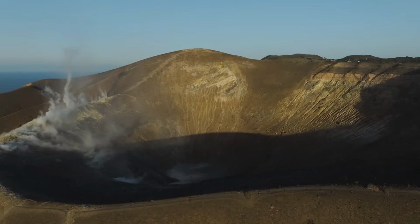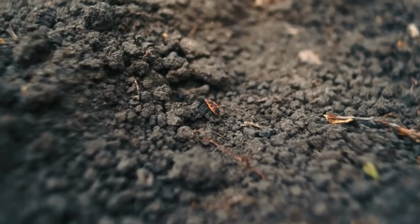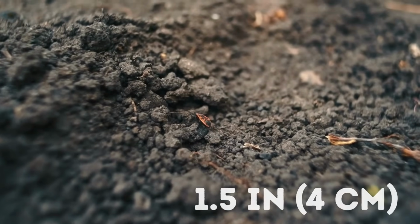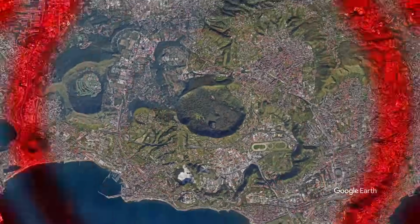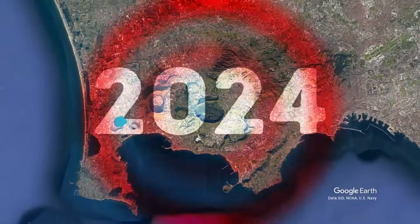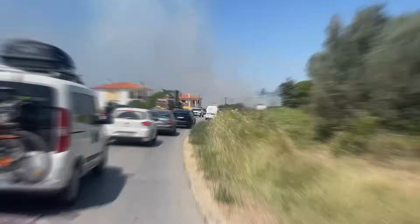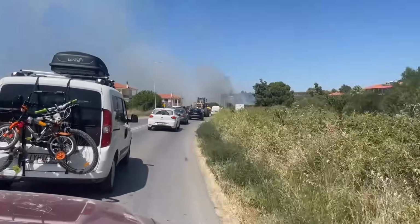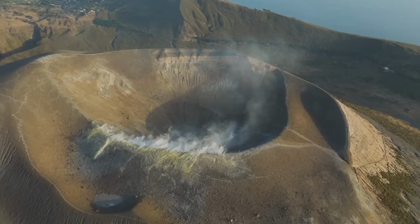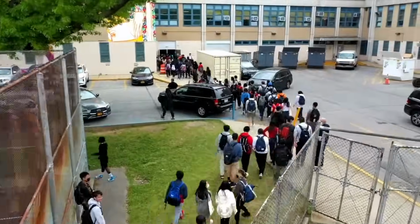Since the early 2000s, the ground in the giant crater and the town nearby have been slowly rising by about 1 to 1.5 inches every year. There were at least 150 earthquakes that shook this supervolcano lately. In May 2024, there was a 4.4 magnitude quake in the area, the biggest in the last 40 years. Residents had to leave their homes and camp outside, fearing there would be more earthquakes. No one knows how Campi Flegrei is going to behave in the following months or years, but the authorities are organizing evacuation exercises to prepare the population just in case.